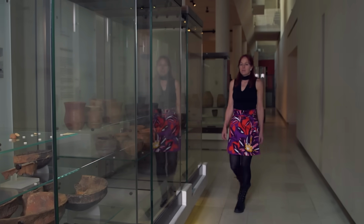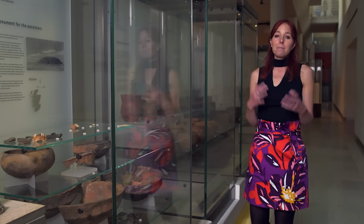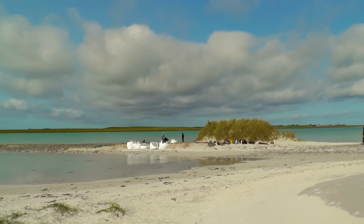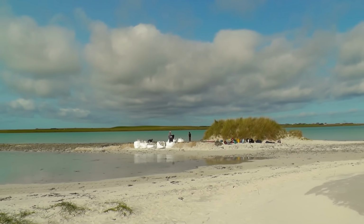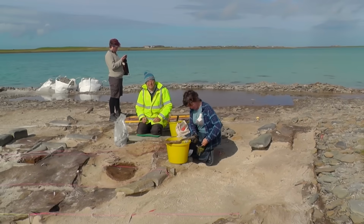Any discovery here provides us with a rare opportunity to find out more about Orkney's amazing prehistory. But the archaeologists are really up against it. After thousands of years of lying hidden in the sands, this site is in real danger of being swept away. So can the team act fast enough and recover those precious clues before they're finally lost forever?